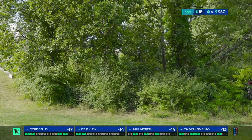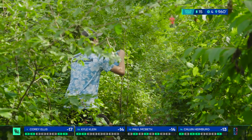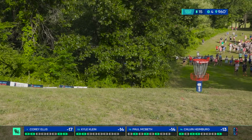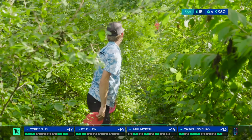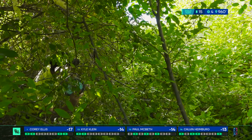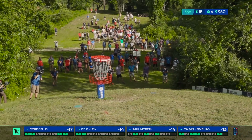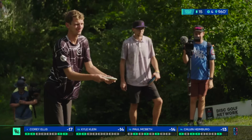Uh-oh. I think I saw a disc. I think so too. And yeah, that's Kyle still trying to get out. So unfortunately, Kyle's par streak will come to an end, and in a bad way. Wow. This is tricky as well. Wow, no kidding. Oh, well. Easy work of the trickster.